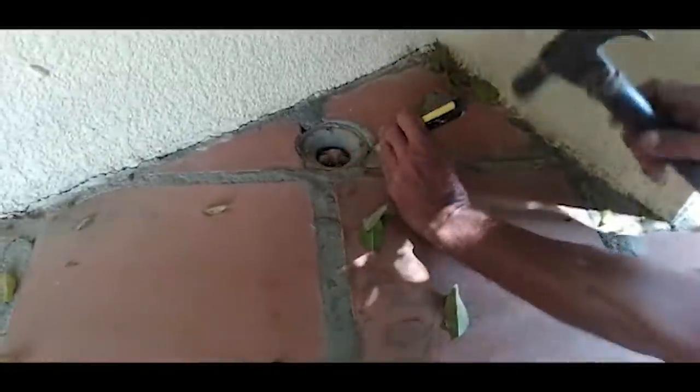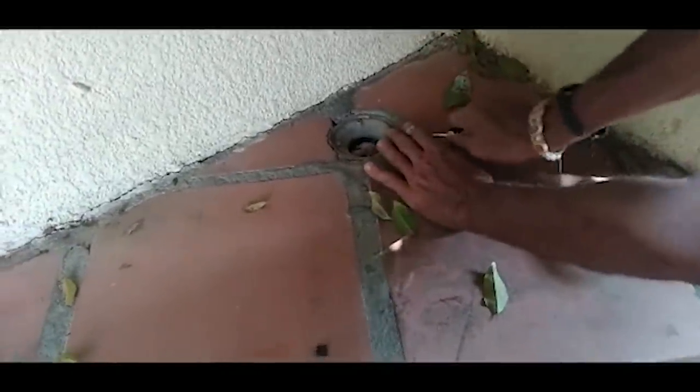This poor cat squeezed through a hole through the concrete and ends up getting stuck. The owner had to use a hammer and a chisel to try and break it out.